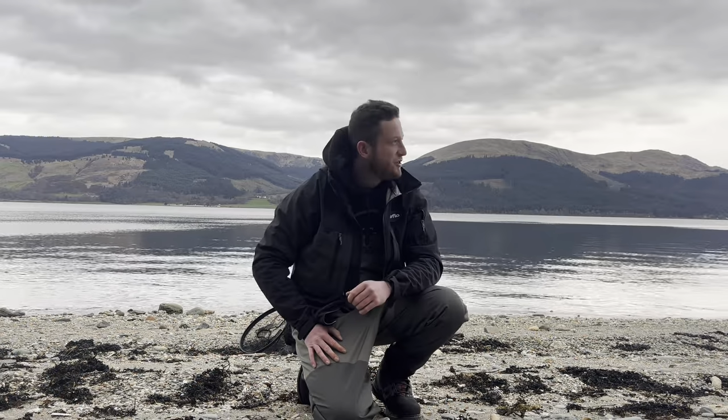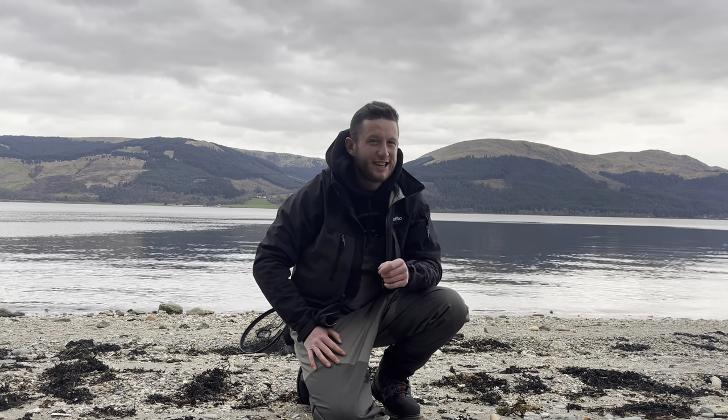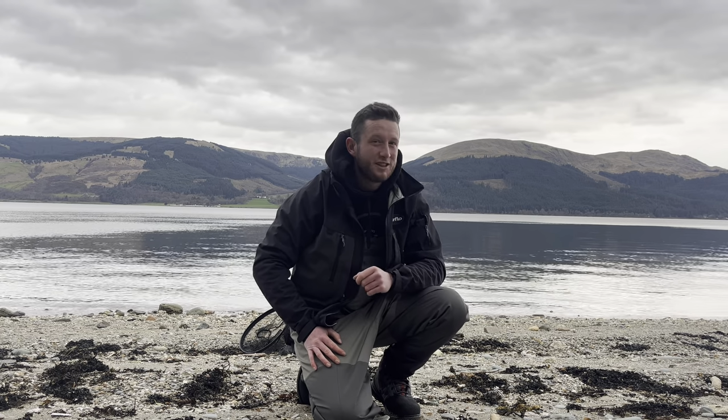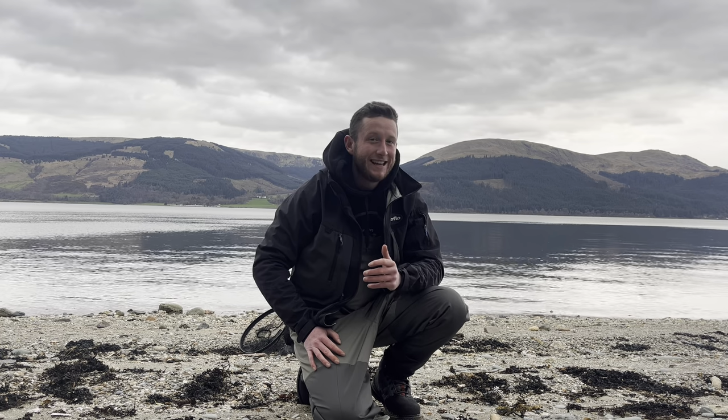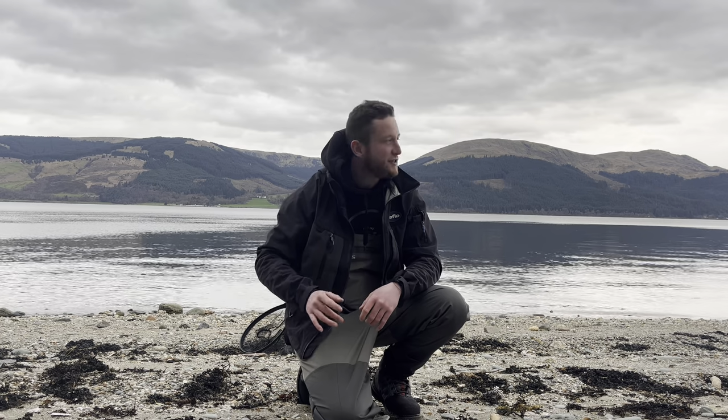Welcome back, guys. Going to be doing another sea trout session today. I'm waiting for my friend Lewis, who only stays 2 minutes away from here. He's never caught a sea trout before, so I've messaged him saying to come down and see if he wants to give it a go, but hopefully today he'll be able to get his first sea trout.